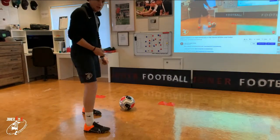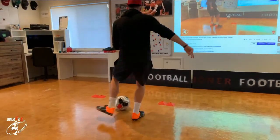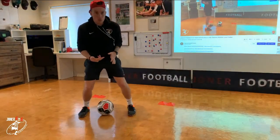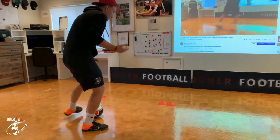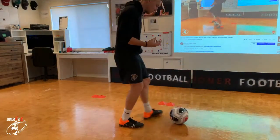And then when I say change, it's straight into it. You work your left foot. Inside, outside. Play. Inside, outside. Make sure you stay in a low position and you're transitioning your body from one side to the other. The weight of your first touch is so important. If you overdo your touch, the drill's gonna break down, so the weight of your first touch is crucial.